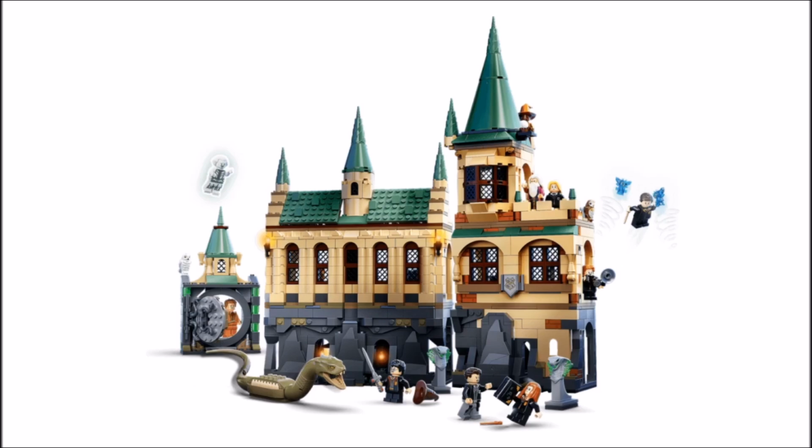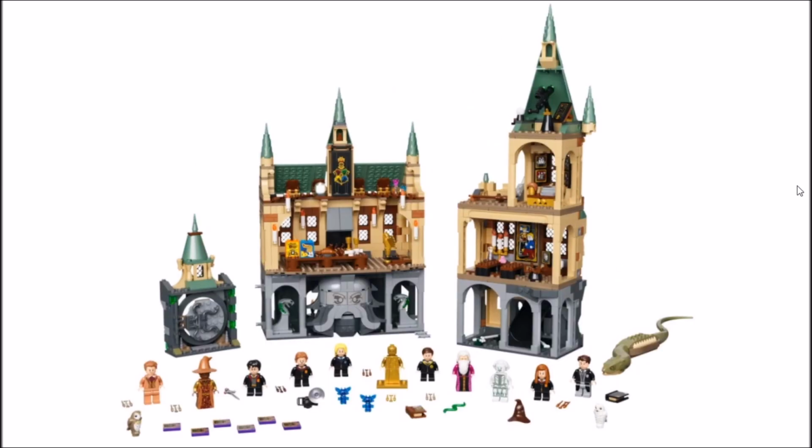But at the same time, I feel it's a representation of how far LEGO has come in those 20 years. You can put both of those sets side by side and appreciate the new pieces, the increased detail, the superior building techniques, and the improvements to the quality of the minifigures. So in this set we get the Great Hall, which can be converted to a dueling room. We have the Defence Against the Dark Arts classroom and Lockhart's office above. We also get an astronomy room and of course the Chamber of Secrets itself.